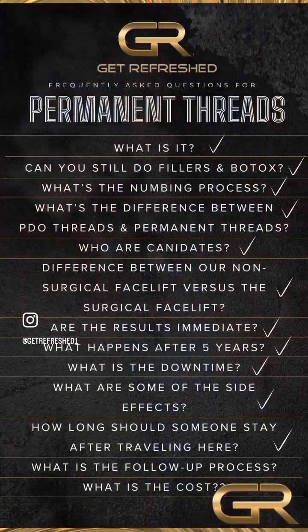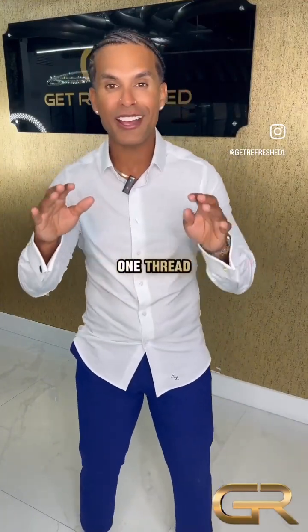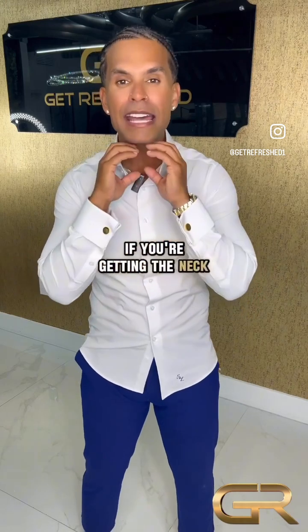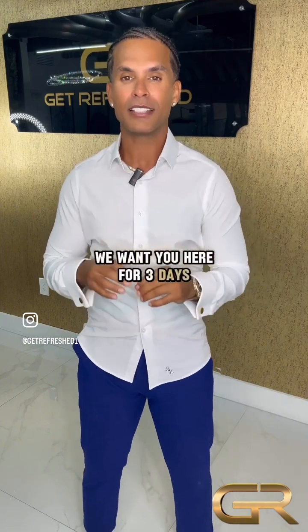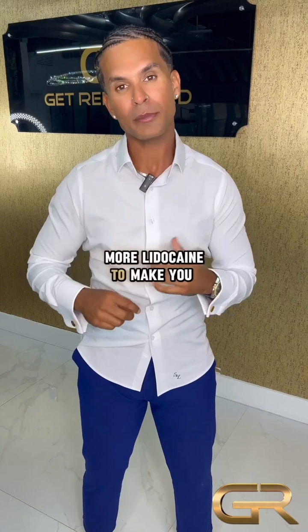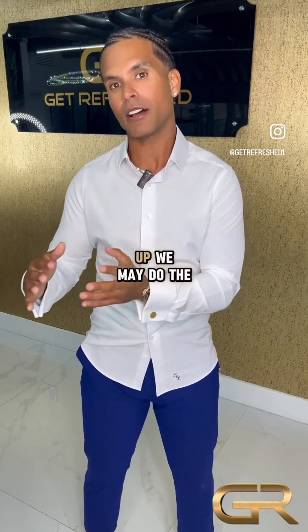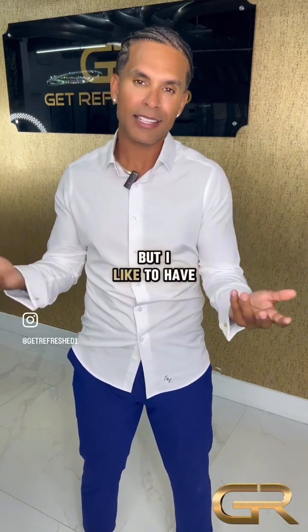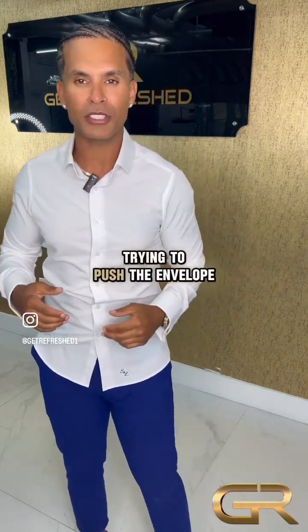How long should someone stay after traveling here for the procedure? If you're getting just one thread, like the upper perma brow lift, you can stay here for 48 hours. If you're getting the neck, you stay here for 48 hours. But if you're combining the two, we want you here for 3 days. Because there's a chance that if you don't tolerate the pain, and we have to inject more lidocaine to make you comfortable, we don't want to get to that max dose and be limited. So we may break it up. We may do the upper, lower. Most of the time we're able to achieve it, but I like to have that sense of freedom to have that extra day so we don't feel pressure trying to push the envelope.